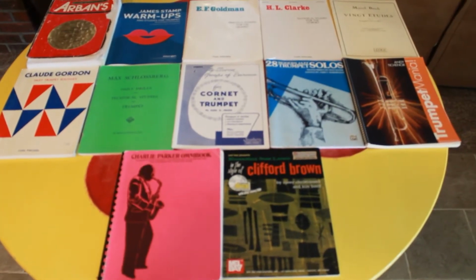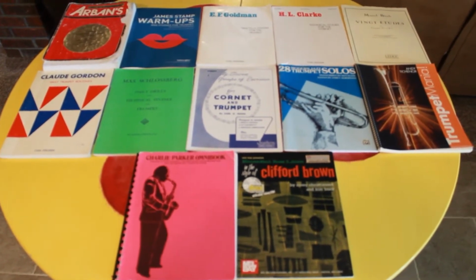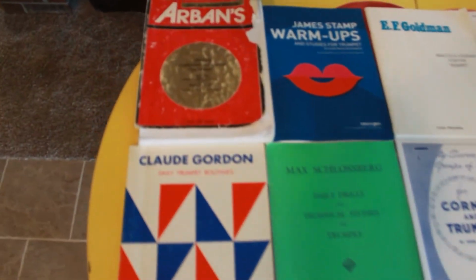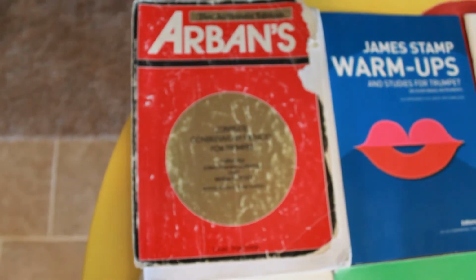Here are just a few of the many different trumpet methods and etude books you can find out there. I'm going to close up on each one of them so you can get a good look as to what you might want to think about putting in your own personal trumpet library.